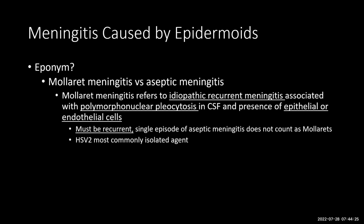So Mollaret meningitis is an idiopathic recurrent meningitis. And so usually on the CSF, you have polymorphonuclear pleocytosis and the presence of epithelial or endothelial cells. And the key thing is that with Mollaret meningitis, it has to be recurrent. If you just have one single episode of aseptic meningitis, it doesn't count as Mollaret. And HSV2 is the most commonly found agent. And so what is the treatment for Mollaret? Do you know?